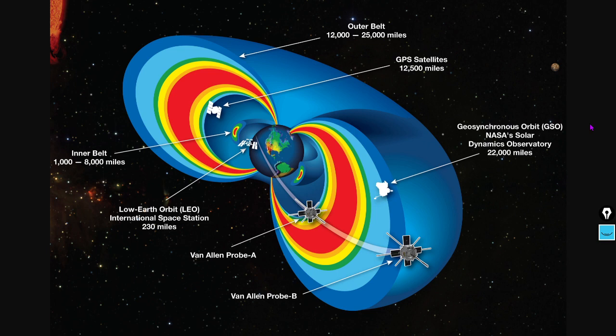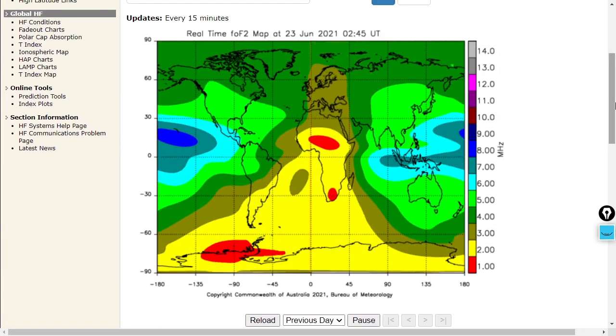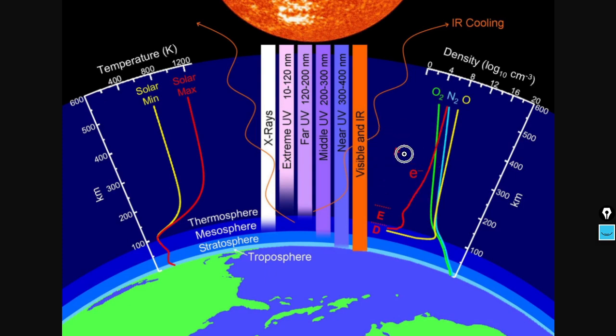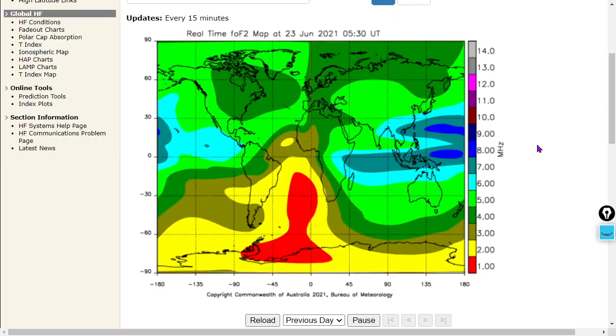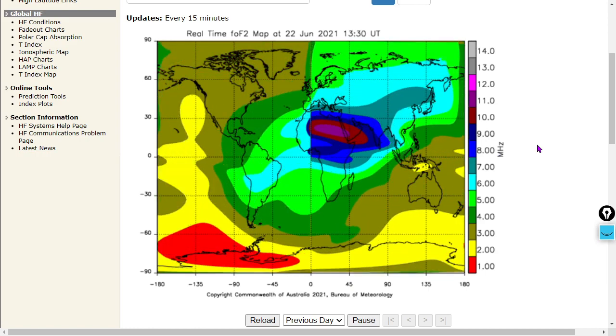Here's a diagram of the atmosphere. Distances are shown in miles. We show it daily to give you an idea of what we just looked at. Next, we're looking at the ionosphere, and specifically the F layer. It's, in many ways, the bridge between space and Earth.